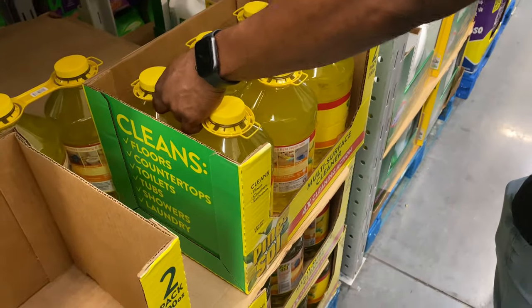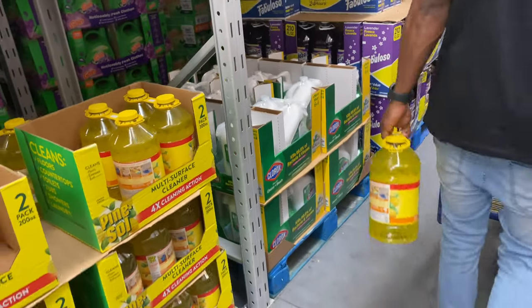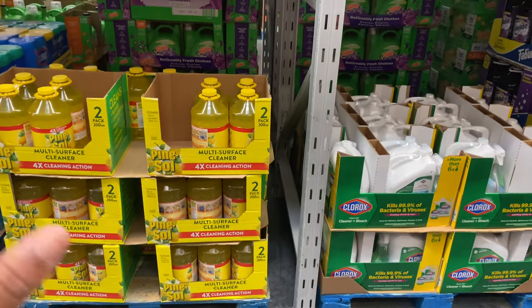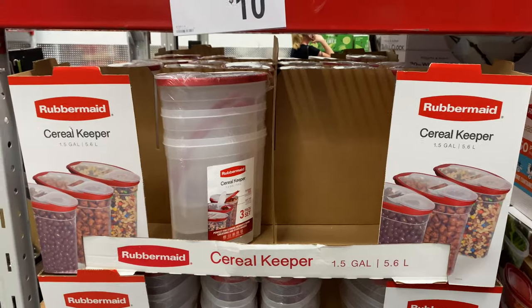I actually like this lemon flavor. My son, he bought me this on accident. He meant to get the brown kind, and I was so mad, and then I used it and I fell in love. I love this lemon pine salt. Peach patch, these are $10.98.